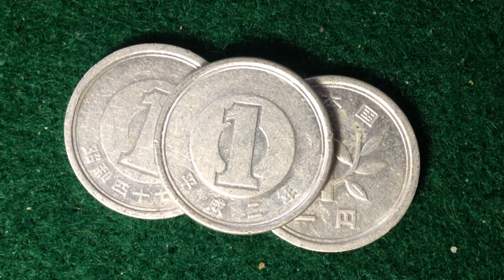So as far as the calendar goes for Japan, this particular era of coins was known as the Heisei era. 1 yen Japan is worth about 0.1 cents United States dollars. Its metal content is aluminum. It's got a weight of 1 gram, diameter 20 millimeters, and a thickness of 1.2 millimeters. Its shape, as you can see, is definitely round.